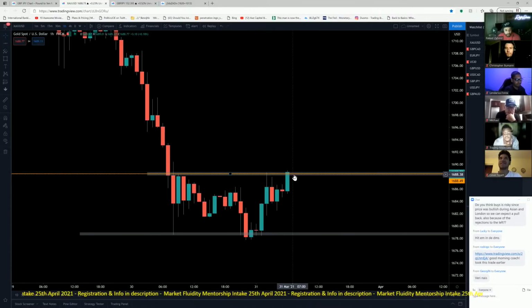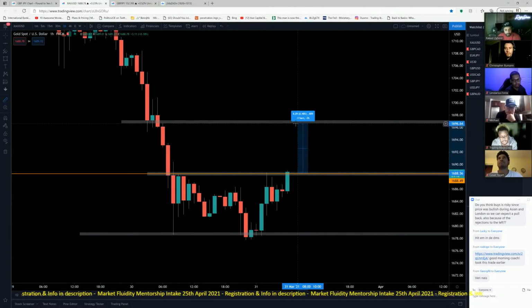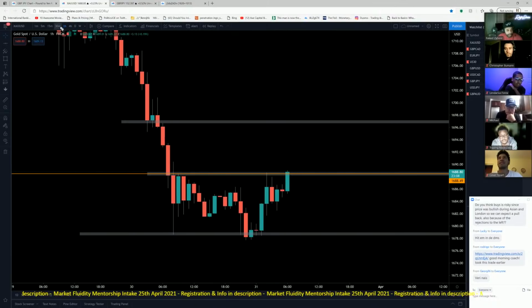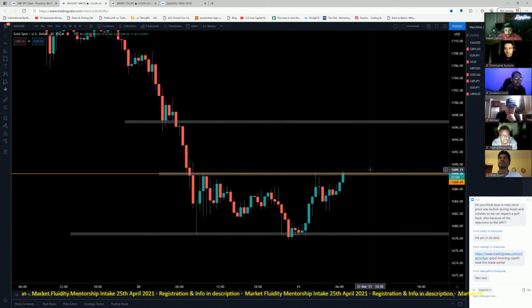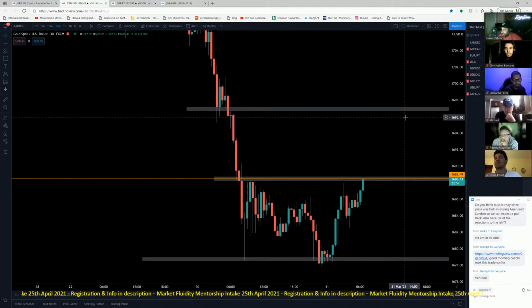And if we continue breaking this area, there's a very high probability we're going to continue on towards 1696, which is what, 90 pips away? Yeah, 82 pips. It's a pretty big range over there. So this is perfect. If we do break above and stay above 1689, 1690, I think we can easily move up towards 1696.